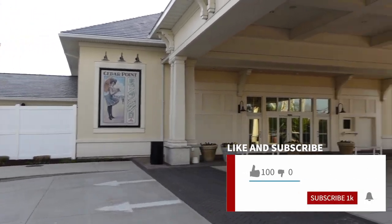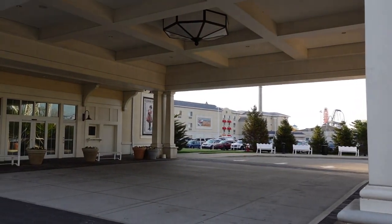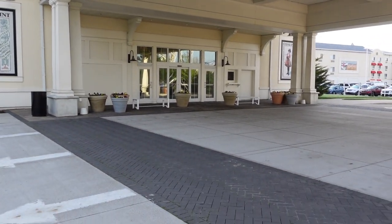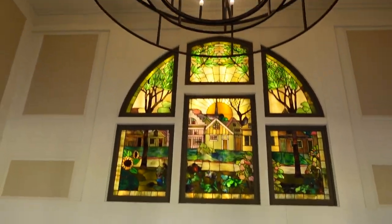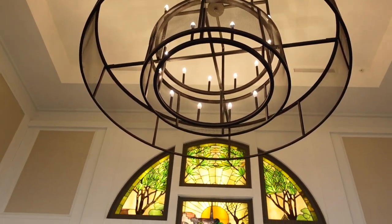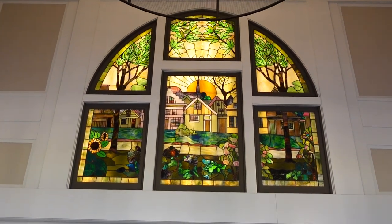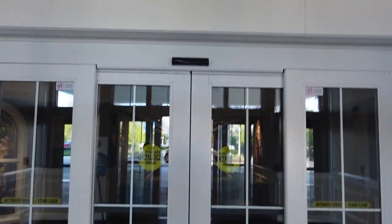So as soon as you actually arrive, there's a carpool pull through. You can head in. We're gonna head in right through these doors. As soon as you walk in, you get kind of this very nice chandelier and stained glass. Let's keep going here.